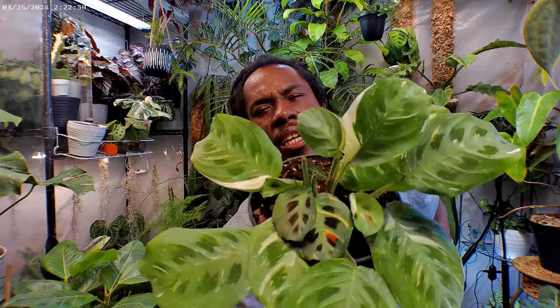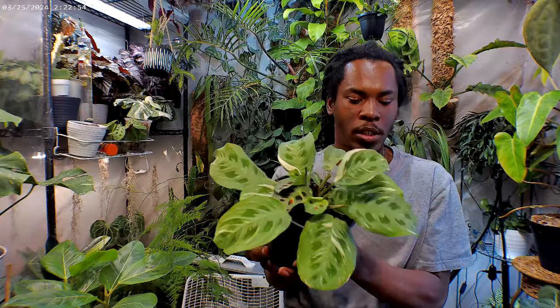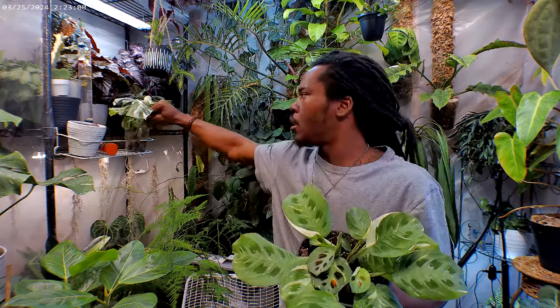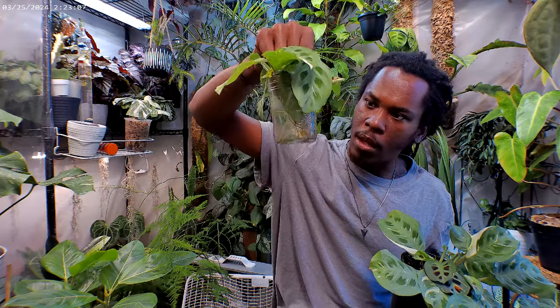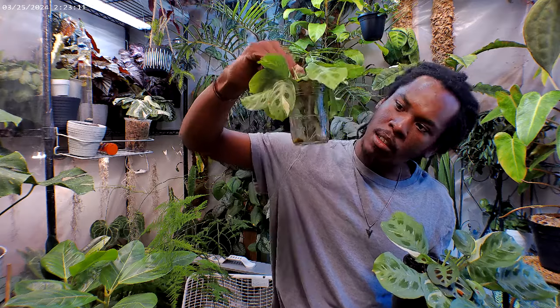And it was getting leggy. So we cut them and I put her in a bigger situation. She was in like one of those 4-inch maybe. I did cuttings. And down in here, I think you guys can see a lot of those roots. Yeah, so a lot of these have rooted. Yeah, looking at them now. A lot of these have rooted.